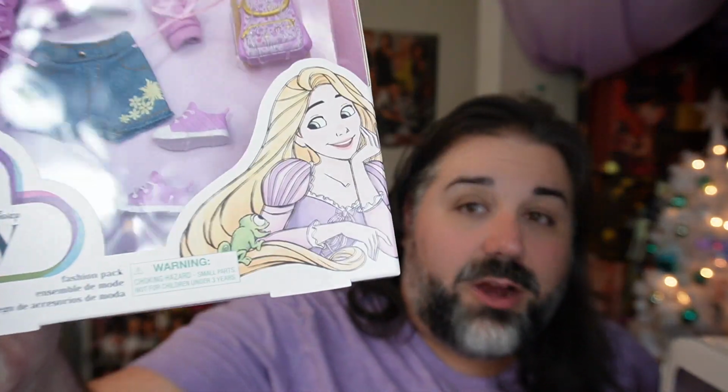Alongside the dolls, there are fashion packs. This one is inspired by Rapunzel, and I will also be reviewing this and trying it on this doll later in this video, so stick around if you want to see this. There are also accessory packs. I don't really collect playsets or accessories, so I don't know if I'll get any of those by themselves, but I knew I wanted the dolls and the fashions, because the fashions fit Barbie, as well as the other Disney classic dolls. So I'm really excited for all of that, and I knew I wanted to collect all of these.